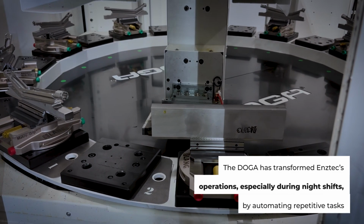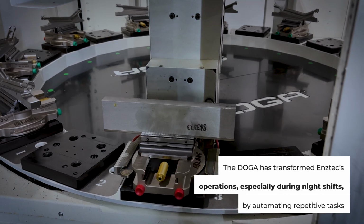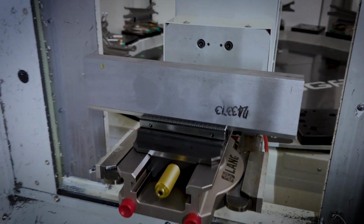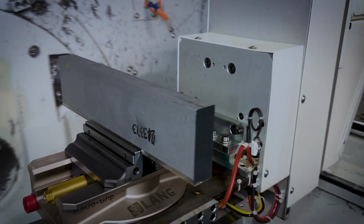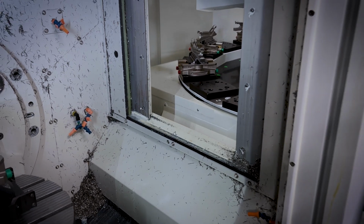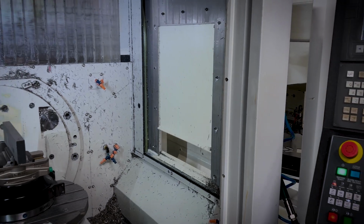The DOGA has transformed Enztec's operations, especially during night shifts, by automating repetitive tasks and ensuring consistent production without constant supervision. This innovation has boosted productivity and streamlined workflows, reinforcing Enztec's commitment to excellence in orthopedic manufacturing.